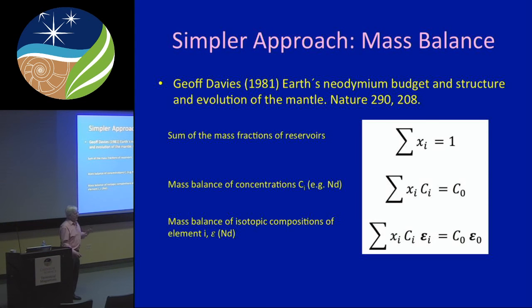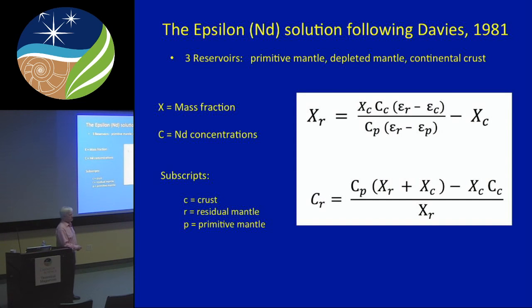And just to make life a little easier, a fellow by the name of Jeff Davies from ANU simplified this whole business, so you didn't have to go to these complicated Jacobsen and Wasserburg equations, pages and pages of equations, but boiled it down to a set of simple mass balance equations. Namely, these are the mass fractions of these three reservoirs. These are the concentrations of some elements such as neodymium in these three reservoirs. And if these reservoirs have some other characteristic like an isotopic composition expressed here by epsilon, which I showed in one of my first slides, it follows this equation. And this is something that you can solve very easily with paper and pencil on the back of an envelope, more or less. Anyway, the solution to these equations are these.